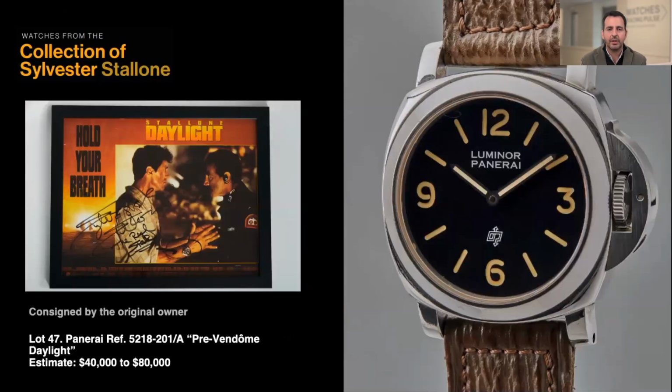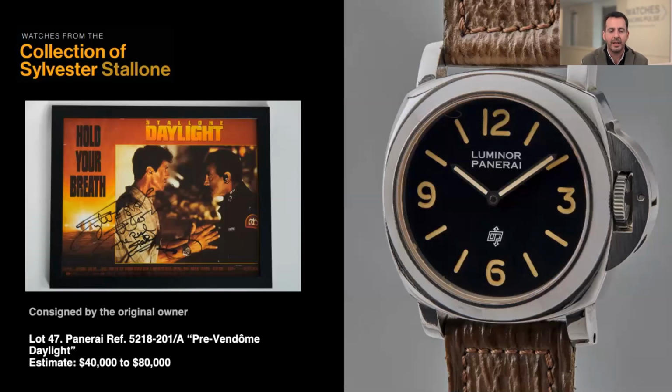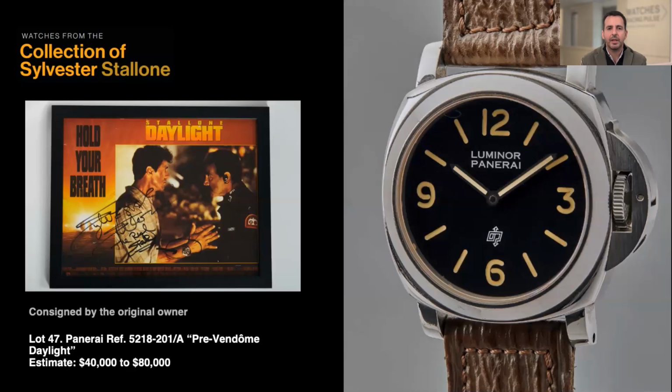And then the third and final lot featured on the cover is Sylvester Stallone's Luminor Panerai, and it is the most important modern Panerai ever offered publicly. This is a brand-defining watch that put Panerai on the map. The luxury conglomerate Vendôme, which is now known as Richemont, would afterwards purchase the brand.